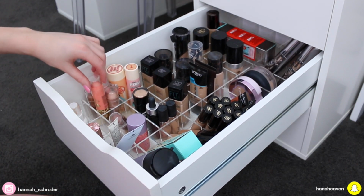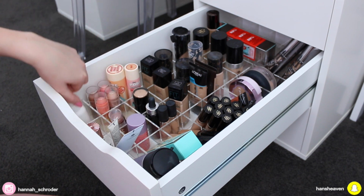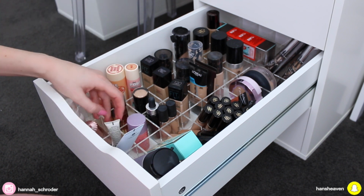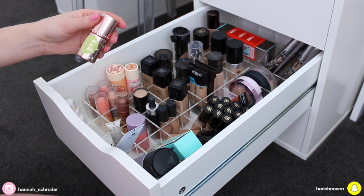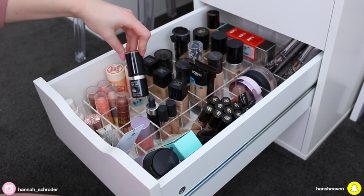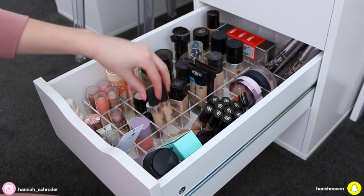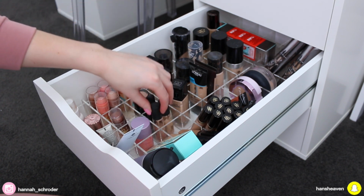So at the front here, I actually have some blush and contouring sticks sitting in this section here. I've got a primer there. I've got the Benefit, whoa, don't smash it, Hannah. The Benefit Dandelion Shy Beam, which I haven't actually tried yet. I've got my Makeup Forever Ultra HD foundation stick, some Cover FX drops, my MAC Pro Longwear concealer.